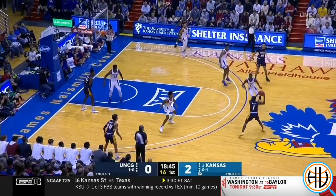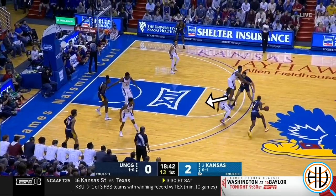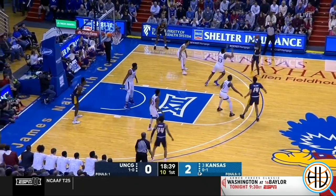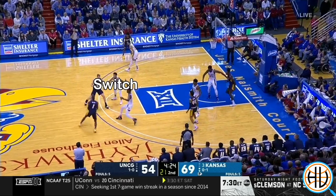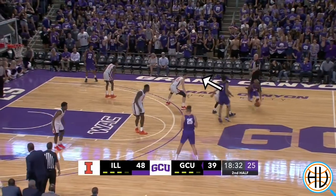When a player is able to use the screen and get into the middle, that's when the emergency switch comes into play. The big will cover for the guard as a last resort by just permanently switching onto the ball handler. A lot of coaches don't like to do this unless it's an emergency.